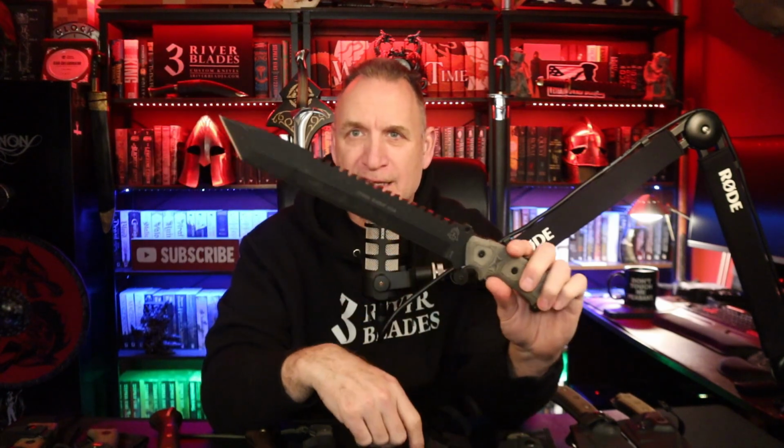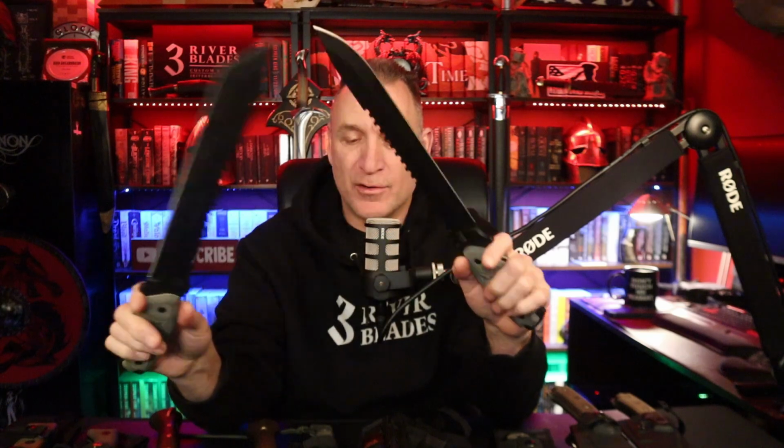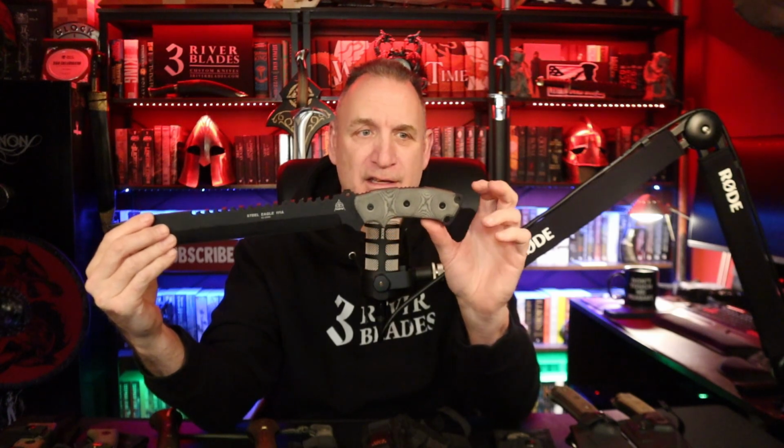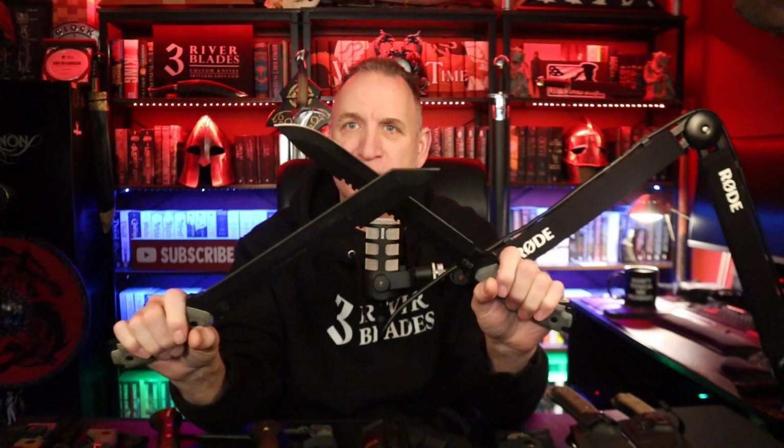My next two blades are going to be the Steel Eagle 111A, and this one is in Tonto Point, and this is 111A in Hunter's Point. Okay, there's no real difference between the two knives. They are almost exactly the same, same length, same weight, same handle, same lanyard holes. It does have an elongated saw, if you will, or notching teeth, but I like them. These are one of the first long blades that I purchased when I started collecting knives. They're fantastic for a lot of different types of work.